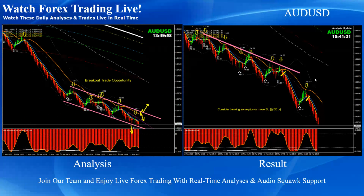And Aussie dollar, this was the New York session analysis. As you can see, we were expecting another pullback, and price literally pulled back here. Two and third, beautiful three short trades in Aussie dollar.